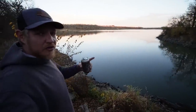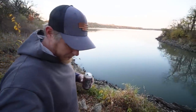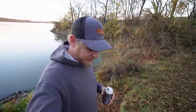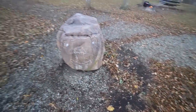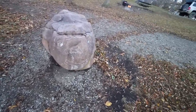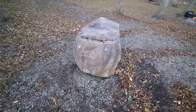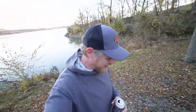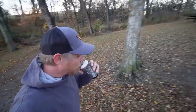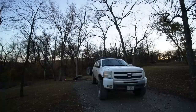It's beautiful. There was one camper on the other side, but I'm the only person down here in the non-electric sites. I believe there are a couple of hike-in sites here also, but look, can you guys see that? Tell me that doesn't look like E.T. From my perspective, it looks like E.T. on the front of that thing. But yeah, cheers guys. Spicy jalapeno water and a nice campfire.